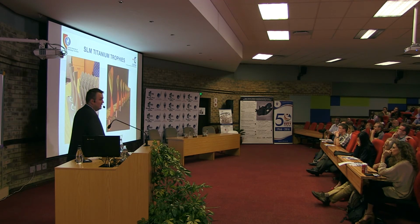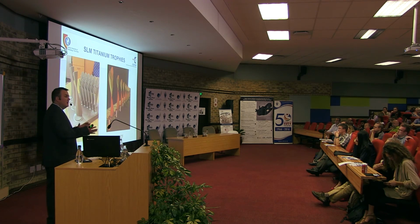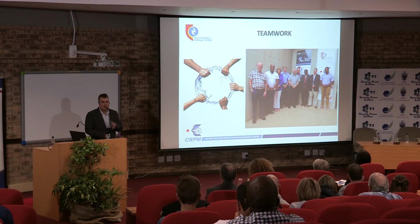Even titanium trophies. Maybe my colleagues from the National Laser Center, that was welded. And you can see the final ones. It was done in 2 pieces just due to the amount of time that we had to manufacture all these trophies. I think what's very important for us is, I need to congratulate, it's a team.